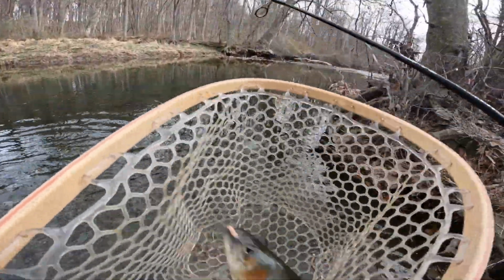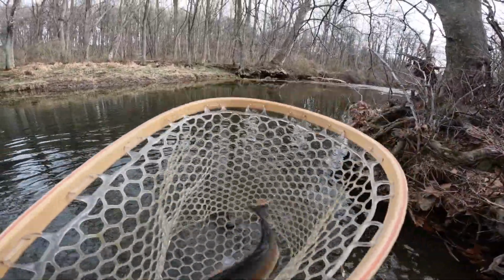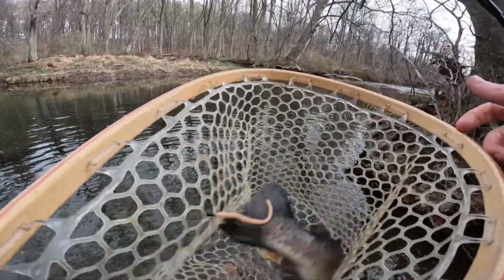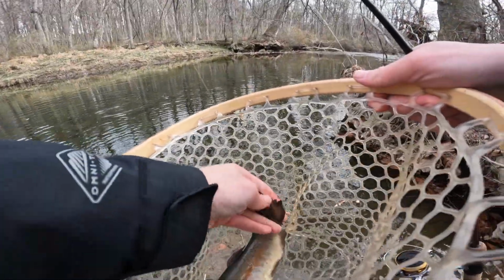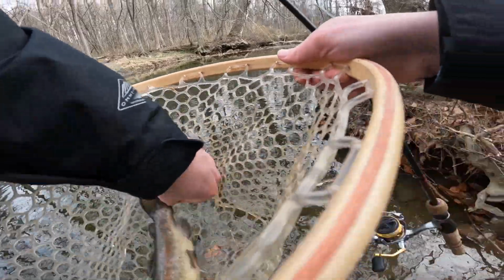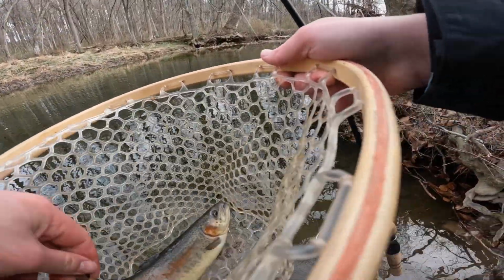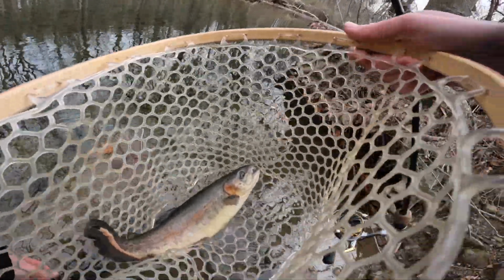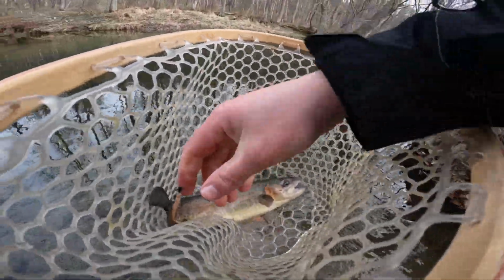Whew. Took long enough. My first fish of the day here. Hook popped right out, thankfully, and he got stuck on his tail. We're gonna have to fix him up there. Let's get you hooked, buddy. Alright, let me wet my hands. Let me handle this guy. First fish of the day right there.